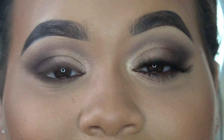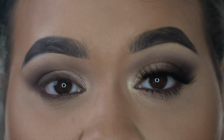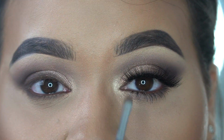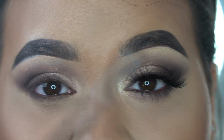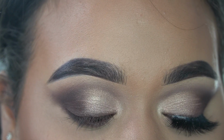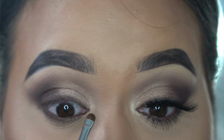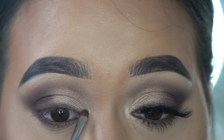Then we're taking Mrs. West, which is this beautiful champagne kind of gold, to create some brightness on the eyes and highlight our brow bone with it. I love this color. It's very pigmented, so a little goes a long way, guys. So we're just gonna go ahead and hit that right there.